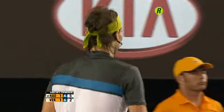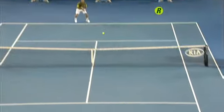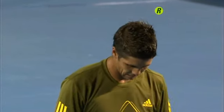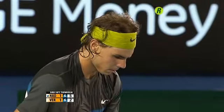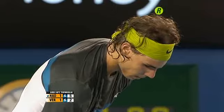5-2, Nadal. Not a good tiebreaker so far from Verdasco. This tiebreak in particular, more to me, is just about mental application. Yep, just Nadal's stubbornness of not making any errors. Happy to set his stall 6 feet behind the baseline and play the retriever, let Verdasco make the errors. So far, he's obliged.